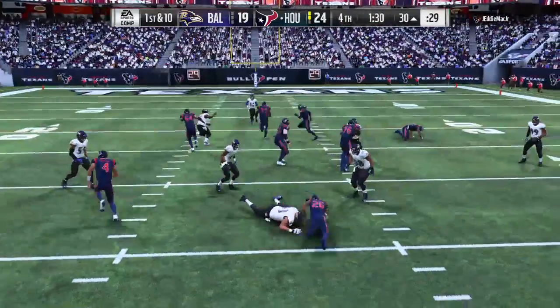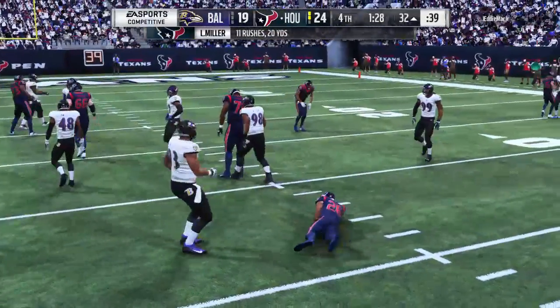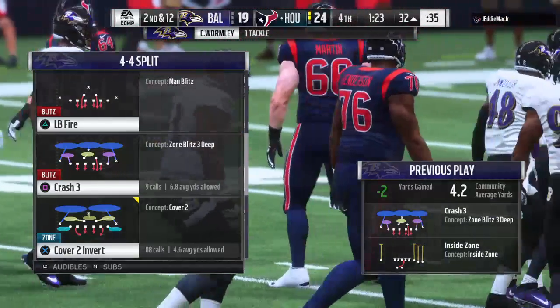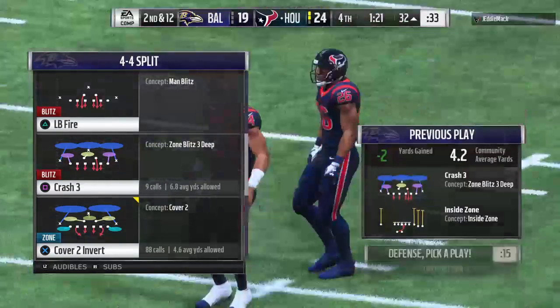They'll run it now out of the gun. And it's been like this all night long. Nowhere to run as they stop him behind the line. It's a loss of 2 there, bringing up second down.